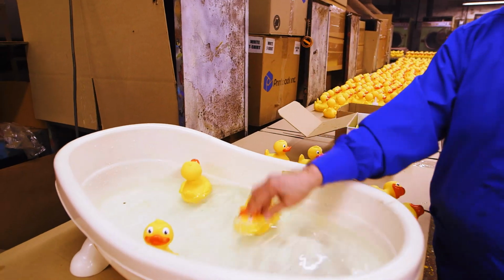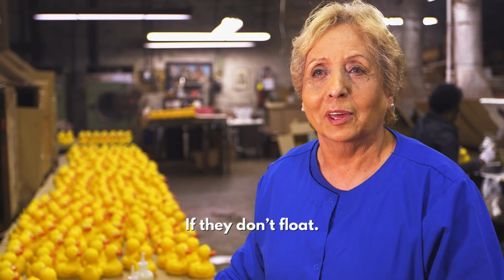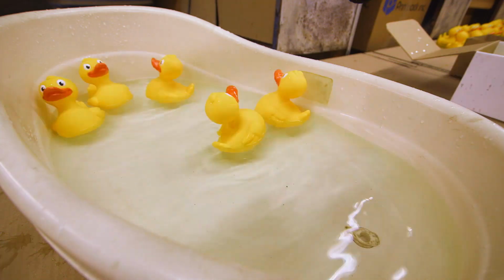Which is why Myrtelina conducts this highly scientific float test to make sure they don't sink. Dead duck, duck. If they don't float. Dead duck.